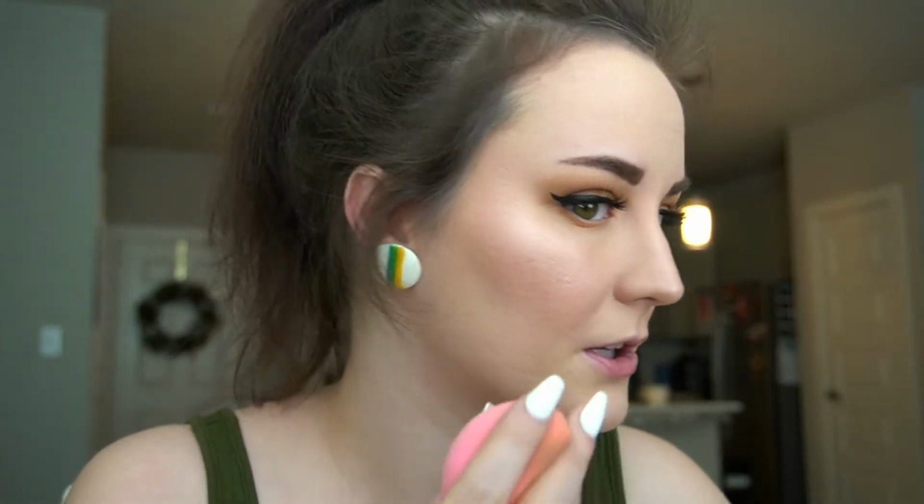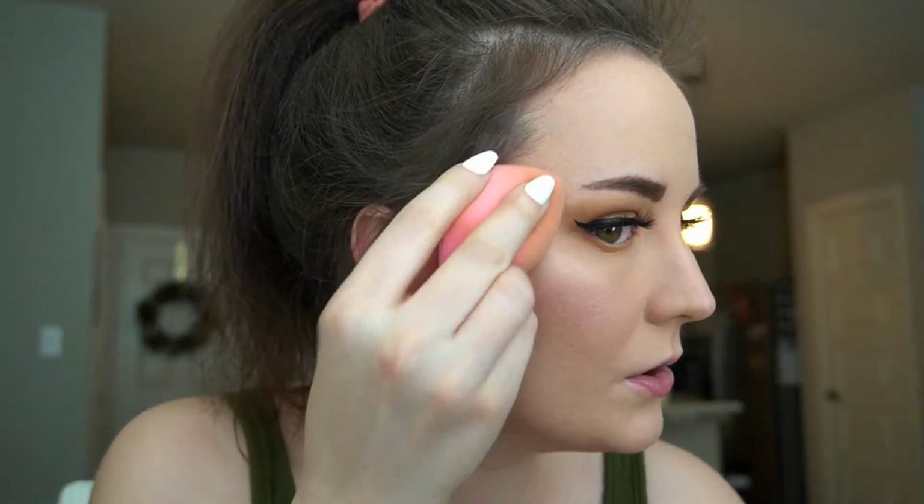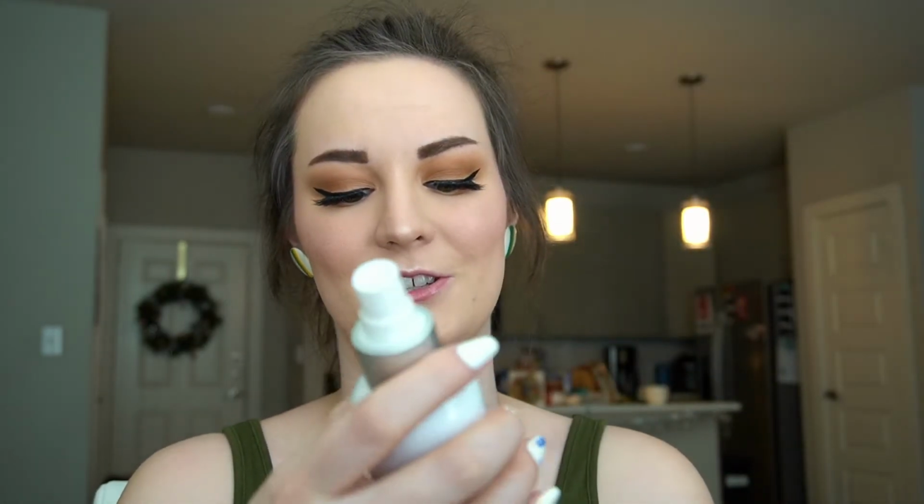But I'm gonna bounce over it a little bit just to melt it into my skin. But overall, I'd say that that's quite lovely. Quite lovely. I'm gonna set my face actually with the Ofra Makeup Fixer. The bottle's so gross because there's so much in this bottle that it takes me forever to go through, so then the bottle gets gross. But this is the Ofra Makeup Fixer setting spray.